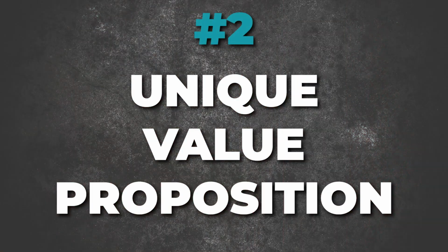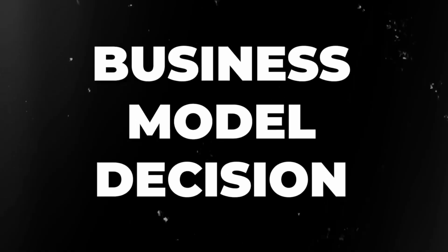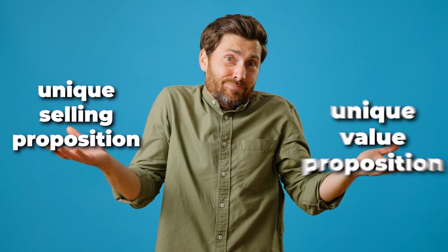Now, proposition number 2 is the unique value proposition. And this one goes beyond the unique features or characteristics of a product or service, and it really emphasizes the benefits or the value that it brings to the customer. So this is typically a business model decision that serves as the core strategy a company uses to separate itself from its competition. But if you're scratching your head and wondering how to distinguish between the unique selling proposition and the unique value proposition?